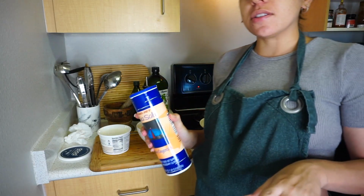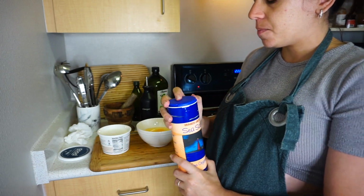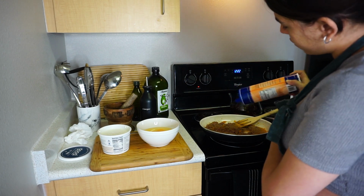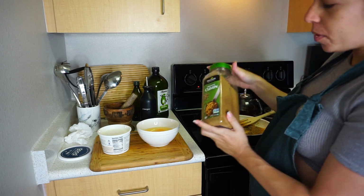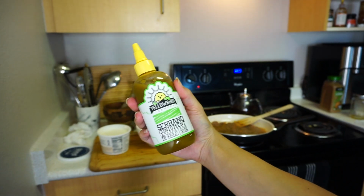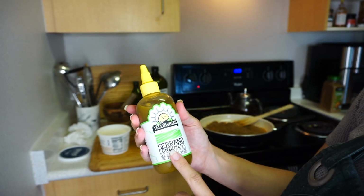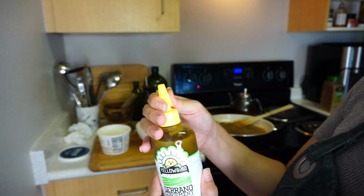I use Celtic sea salt for water, but then I use regular sea salt to cook. So I'm just adding a little bit more salt because I didn't put a lot of salt in the sofrito. Maybe a little bit more comino. I'm gonna use this as the dressing in the burrito, but I'm also gonna add a little bit. I love this brand, Yellowbird, but their serrano flavor is just delicious.